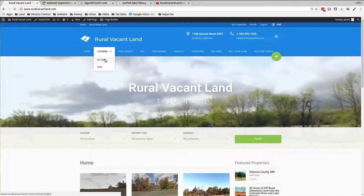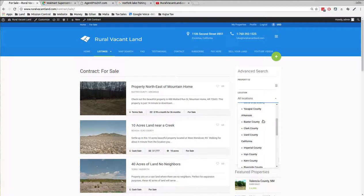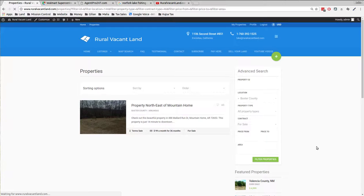So if we go to the listings for sale, I'm gonna just go to RuralVacantLand.com and look at what's for sale. We'll look at the location. I'm going to go to Baxter County, Arkansas, and say the ones that are for sale. I'm going to filter it and get this one property here. I'm asking $99 a month.